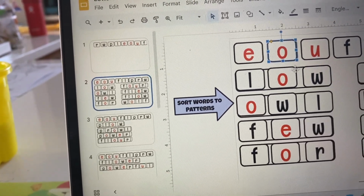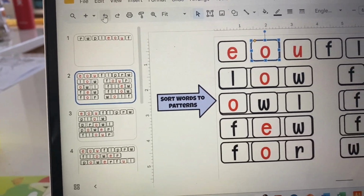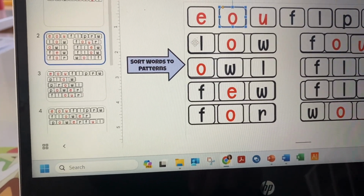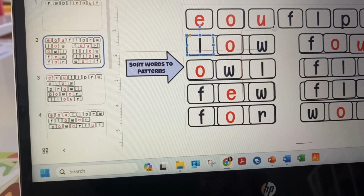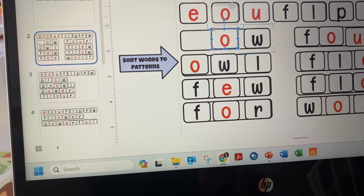Let me go back and do that again. See, there's another O behind it, so they don't have to keep redoing it. I already did all the work for them. Technically these are all blank, so let me remove this one. And again, I should have just had 2 separate templates, but whatever, you live and you learn, right?